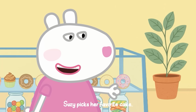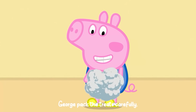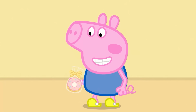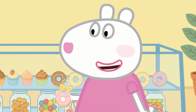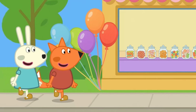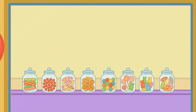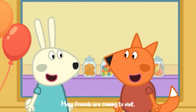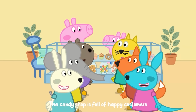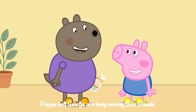Susie picks her favorite cake. George packed the treats carefully. Oh! Business is going well. More friends are coming to visit. The candy shop is full of happy customers. Peppa and George are busy serving their friends.